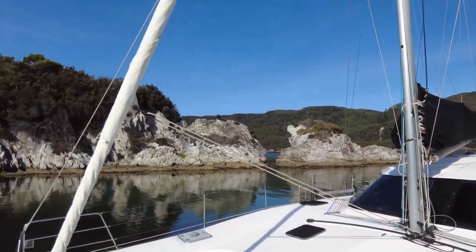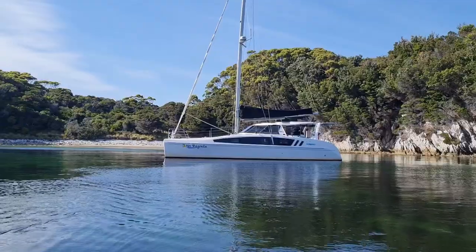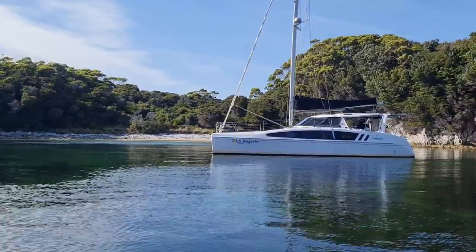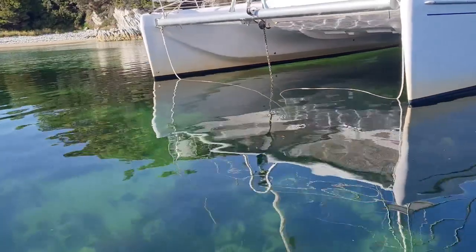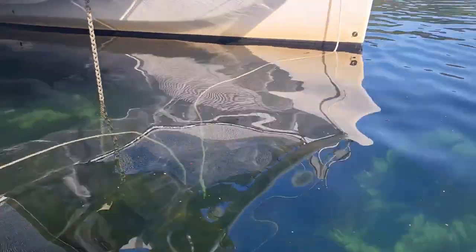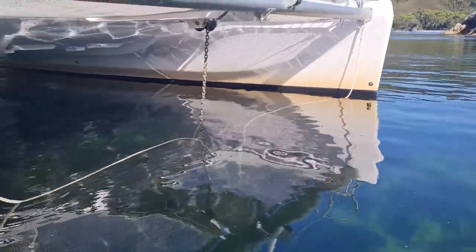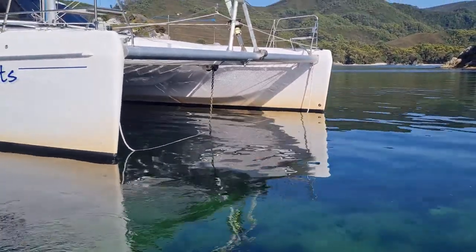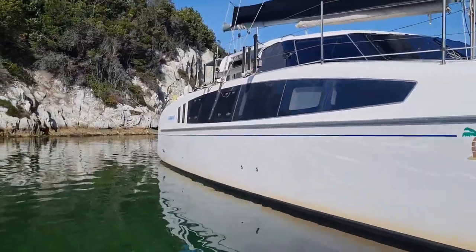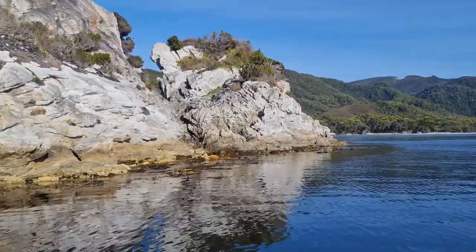This is brilliant. This is absolutely brilliant. Hold back and get close to those rocks. She's not even hanging on her bridle. Ah, there's the anchor. She's on her side. She's not even hanging on the chain. She's not doing anything, she's just floating. Oh my god, you hung that way. Now it's hanging the other way. What a spot. I know.